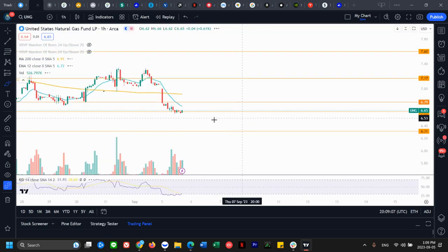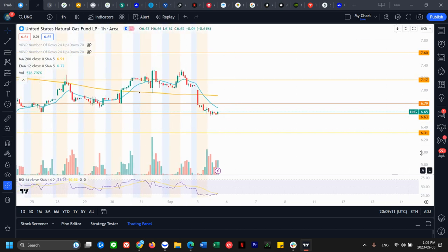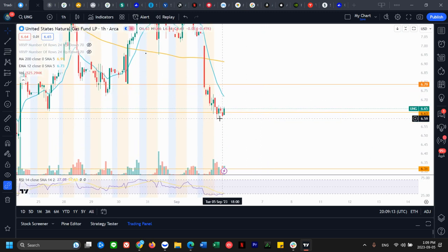Zoom into the hourly chart. Let's take a look. Same thing. No signs of bounce yet, although we did form a higher low here. So see this low? This is the very, very low, right? So this is the bounce. Now this is the pullback, and then we bounced. So this low pivot is higher than this low's pivot.